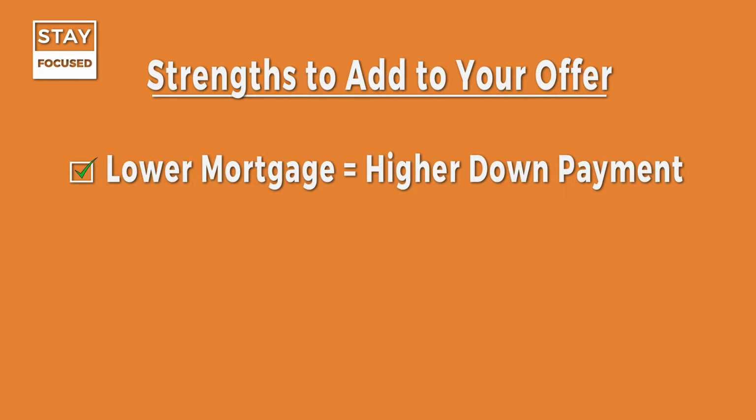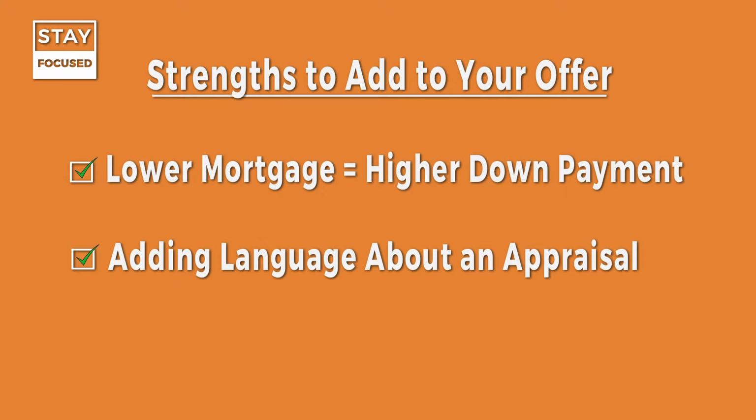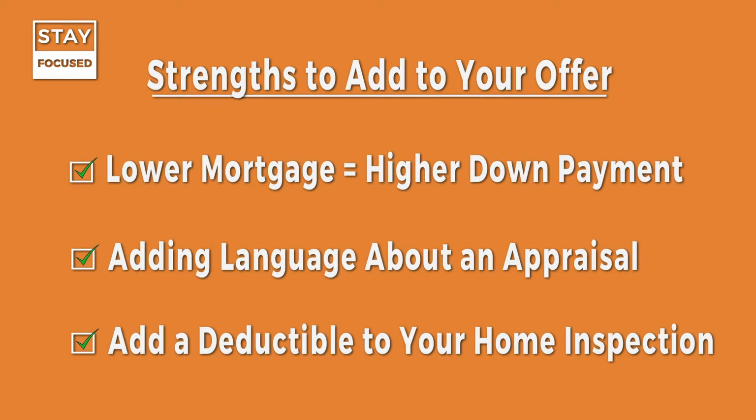So there are strengths you can add to your offer. If you're getting a mortgage, the lowest mortgage you possibly can get, the better. Adding language about an appraisal is also good in a rising market. When you're talking about your home inspection contingency, if you're not dropping it, which many buyers are, you can actually add a deductible to your home inspection.